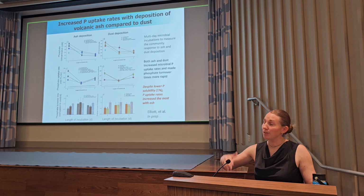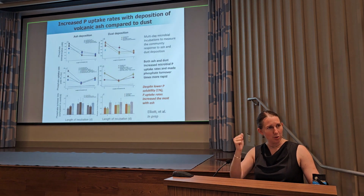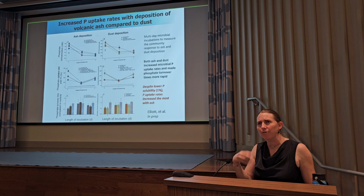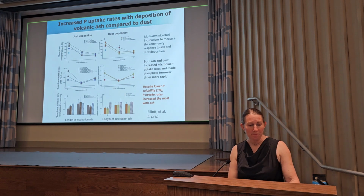And this is a chapter that I put in prep. I think by the end of the day it might actually be in review. So this has led to some exciting further questions of, with such low phosphorus solubility, what else is going on in the other trace metals?